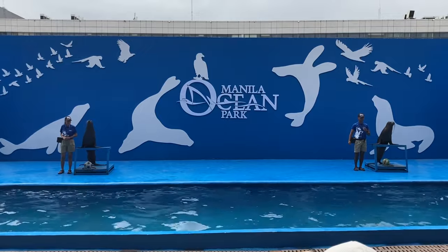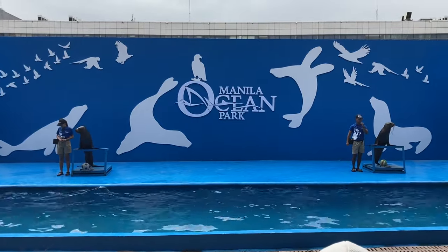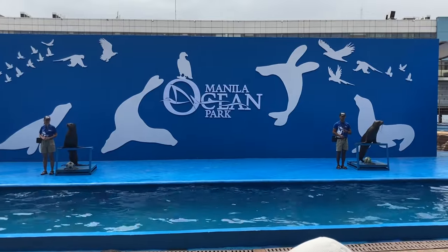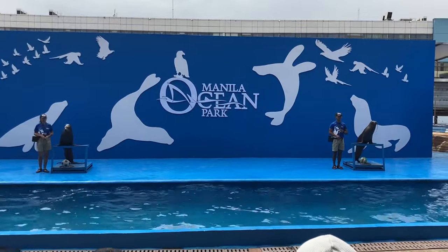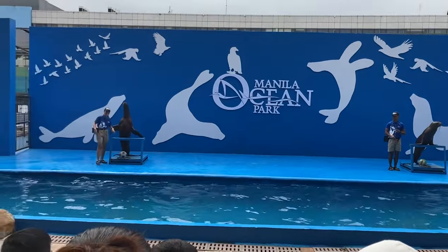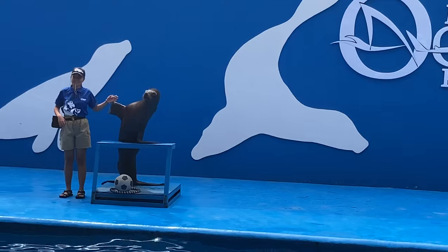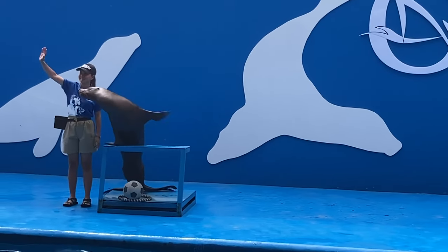On your left side is the eldest female South American sea lion that we have here. And according to her trainer, she is the prettiest. Wow, the prettiest! Isis, together with trainer Regine, say hi!